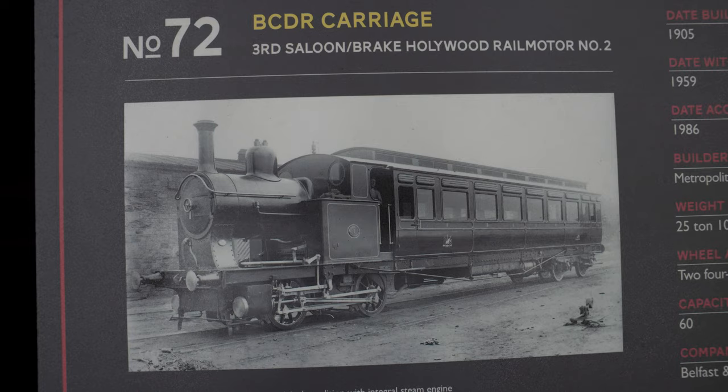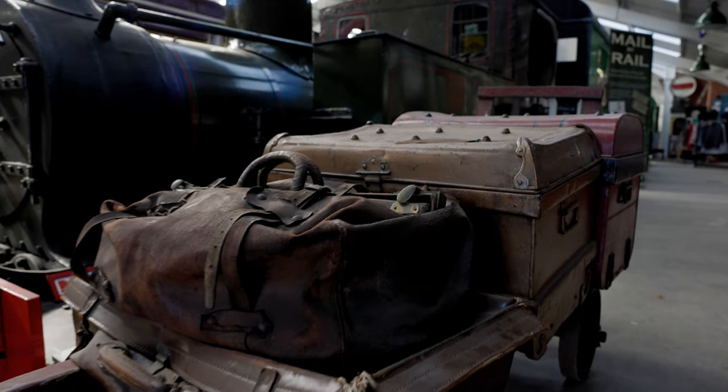Second item is called the Hollywood Rail Motor. And the third item is a travelling post office.